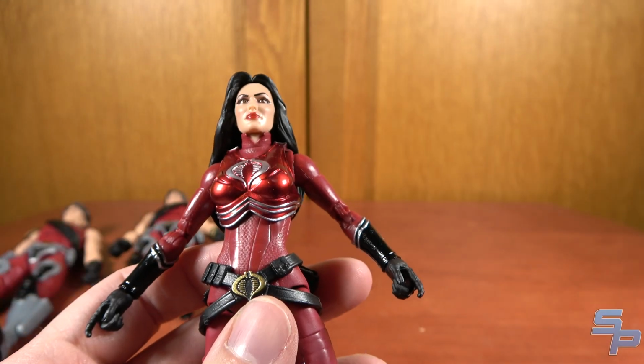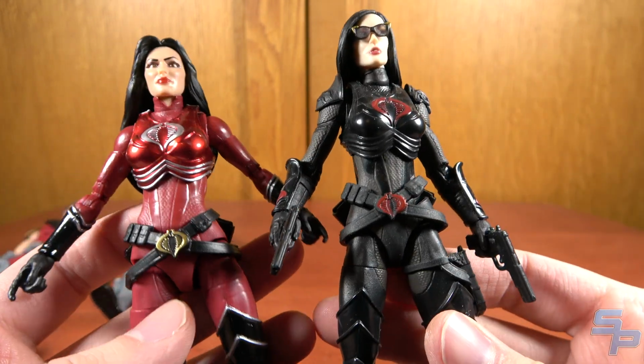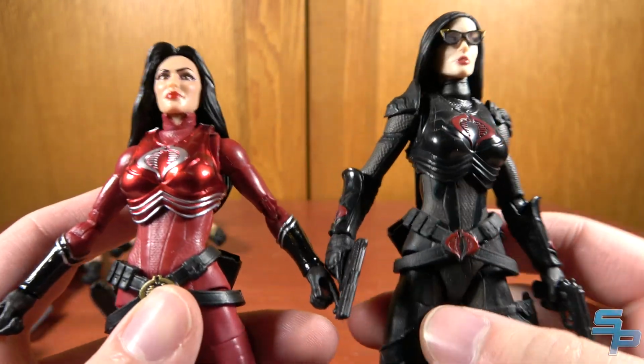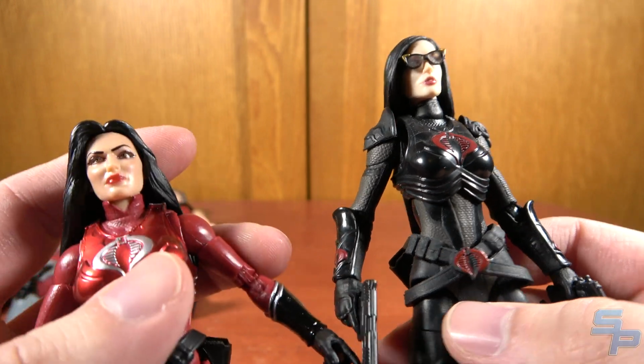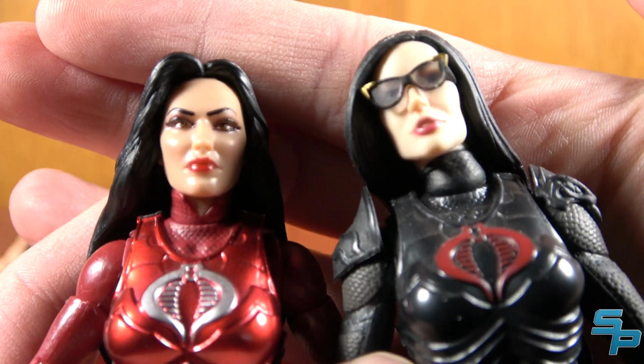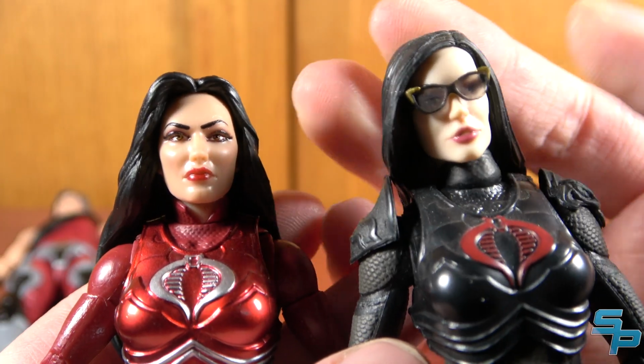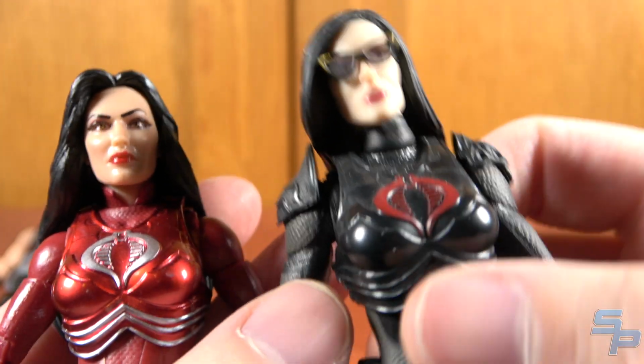So first things first, here is the Baroness from Cobra Island, the Target exclusive way back when. They did do a retro Baroness where the glasses became removable, but here we have a brand new head, also with removable glasses. We'll get the glasses out in a minute. But she's got a brand new head, which I think looks much better. I think it's a much better sculpt. I like the way the hair is done a lot better.